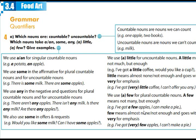I've got a few apples. عندي بضع تفاحات. I can make a pie. يمكنني أن أصنع حلوى. Let me explain this. I have got a few apples. عندي بضع تفاحات، إذا عندي الكافي لكي أصنع بها حلوى.